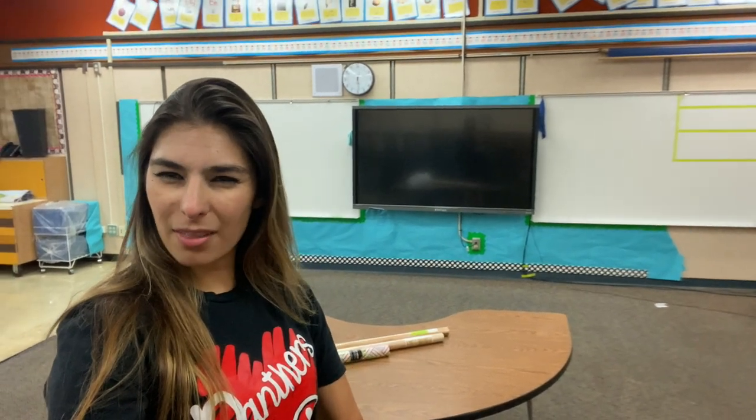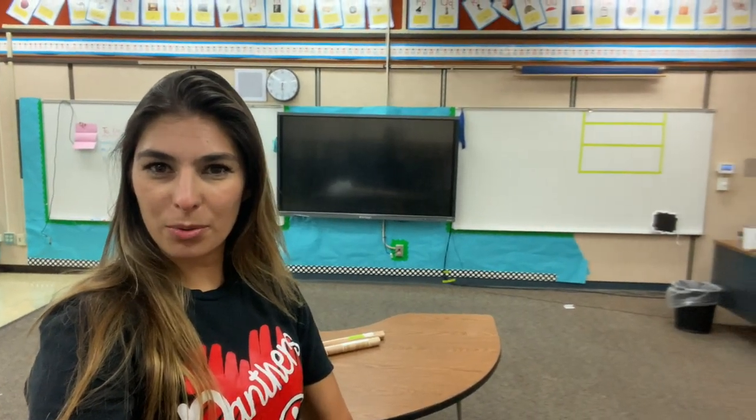Guys, I don't know, should I keep the blue, besides the fact that they ripped part of that off? Should I keep the blue and just add the wood around it? That way there's color, or should I just scrap the blue and put all wood? All right, I put my hair up, it's getting serious.